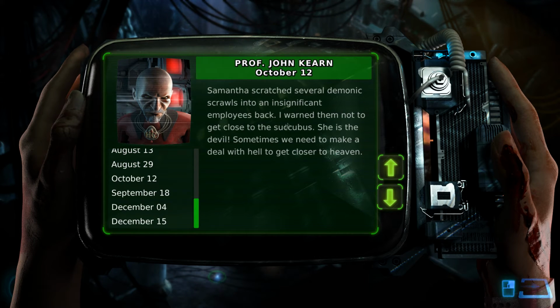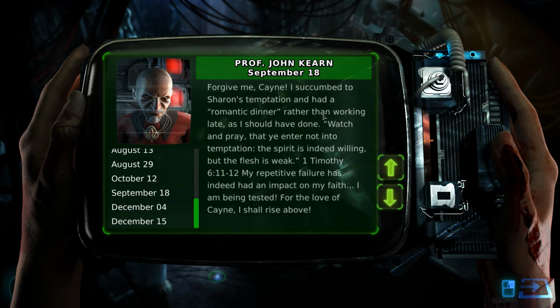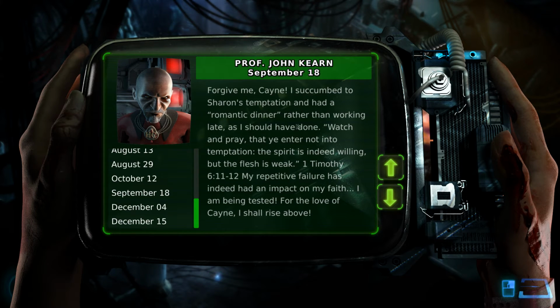Samantha scratched several demonic scrawls into an insignificant employee's bag. I want them not to get close to the succubus. She is the devil. Sometimes we need to make a deal with hell to get closer to heaven. Forgive me, Cayne. I succumbed to Sharon's temptation and had a romantic dinner rather than working late as I should have done. Watch and pray that ye enter not into temptation. The spirit is indeed willing, but the flesh is weak. First book of Timothy 6:11-12. My repetitive failure has indeed had an impact on my faith. I am being tested. For the love of Cayne I shall rise above.